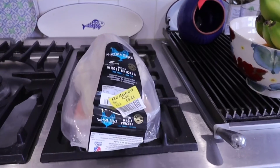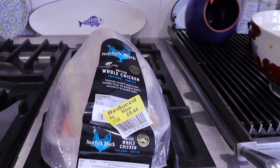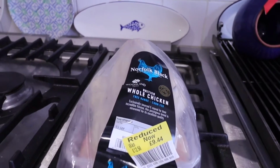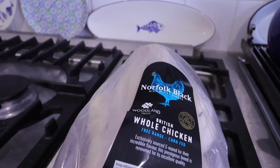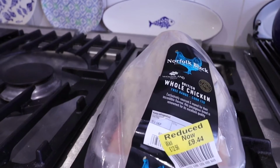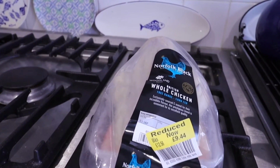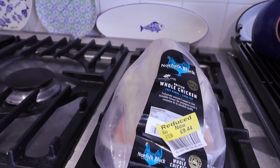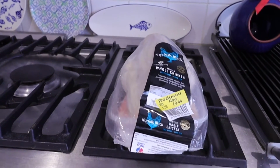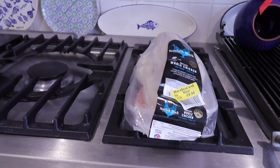As I said to you before, it was reduced originally nearly £13 down to £9.44, so quite a little saving. They are black when they're small. They've got black legs, these chickens, and as I say, they've taken 4 or 5 years I think to actually find the right chicken they wanted. And here we go. So as I say, I'm going to prepare it now and give it a marinade, and we'll take a look a bit later on.